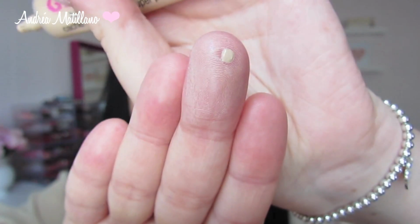The trick to this concealer is just using a tiny, tiny little bit, like that much on your finger, and then you're just going to pat it into the spot. And like I said, don't worry about blending it all out. There can be some harsh lines because the nice thing about this concealer is it's light. You can't even feel it on your skin.